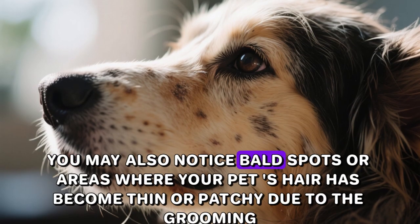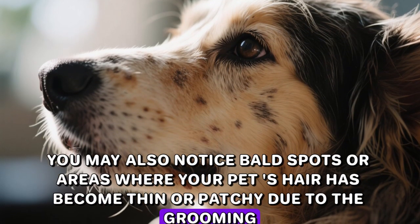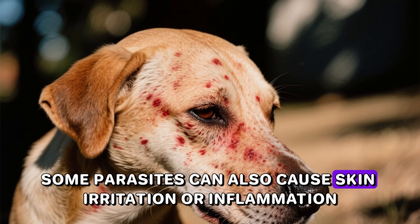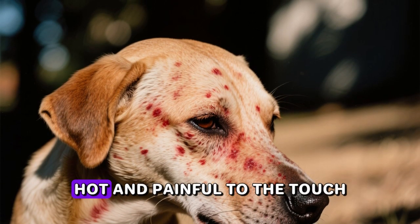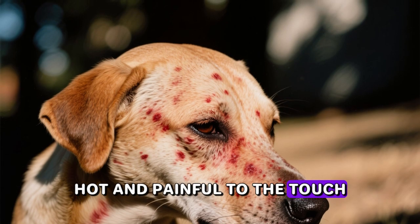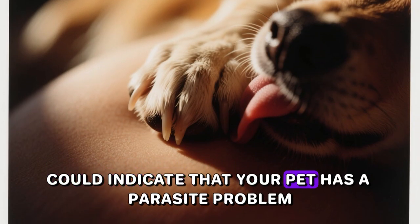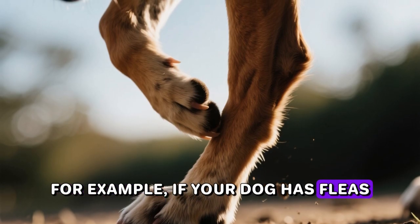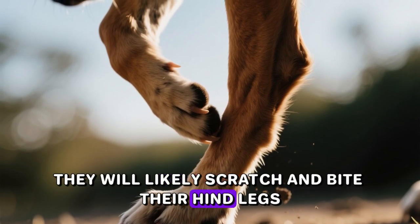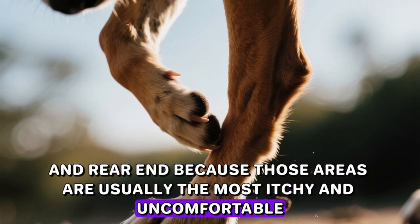You may also notice bald spots or areas where your pet's hair has become thin or patchy due to the grooming. Some parasites can also cause skin irritation or inflammation, which can make your pet's skin red, hot, and painful to the touch. So excessive licking or chewing on a particular area of the body could indicate that your pet has a parasite problem. For example, if your dog has fleas, they will likely scratch and bite their hind legs and rear end, because those areas are usually the most itchy and uncomfortable.